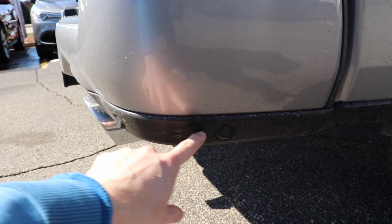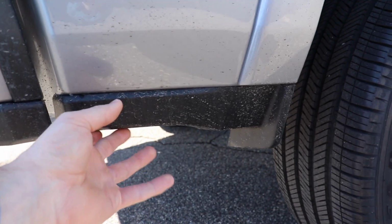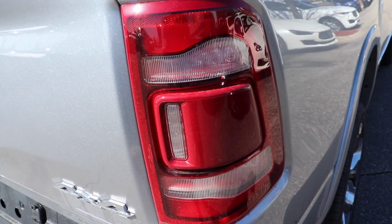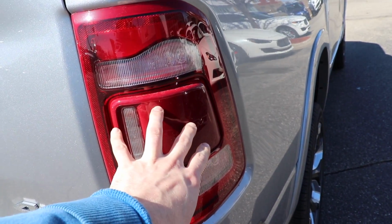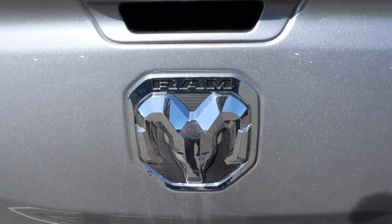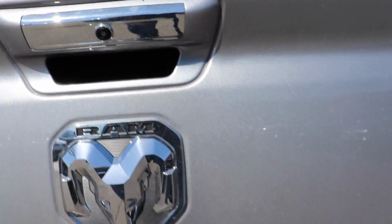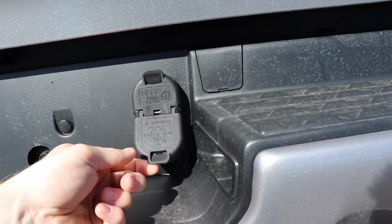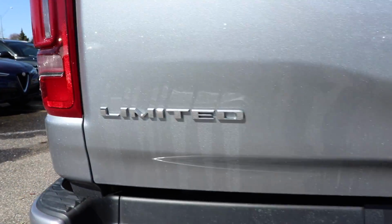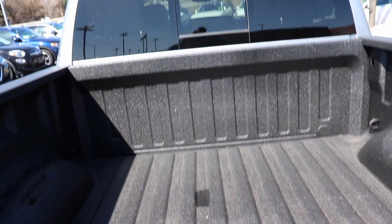You do have your rear parking sensors kind of on the lower portion of the bumper, and some plastic guard right there to protect against corrosion and whatnot. LED taillights with the blind spot monitoring right here. Your 4x4 badge. The new updated Ram logo. Tailgate release as well as your backup camera, your 4-pin and your 7-pin trailer connector, limited badging again on the back, complete spray in bed liner.